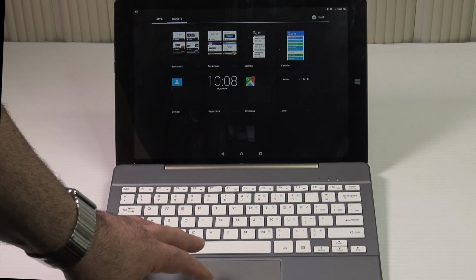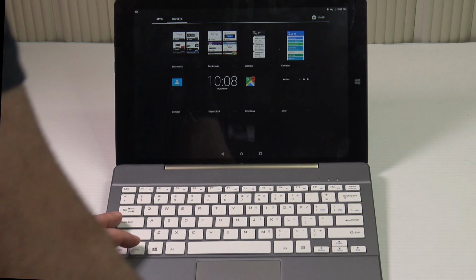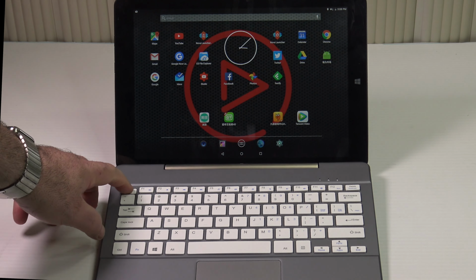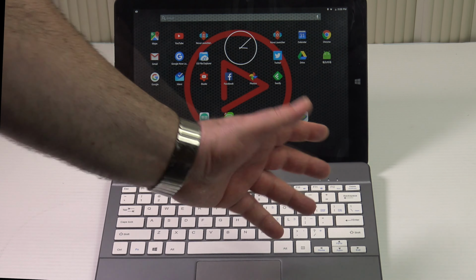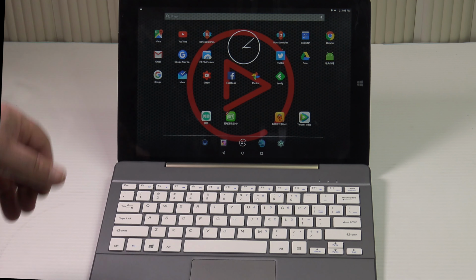As far as the keyboard is concerned, it's working well in Android. You have function buttons. You have a home button. You have a function in home that takes you to the home screen. You have your back button, which is escape. You have your media key buttons on the top. So everything you would normally find on a keyboard is working well in Android.